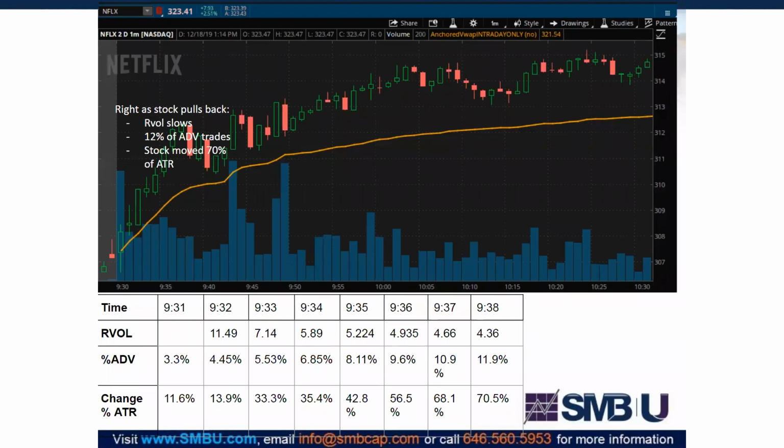And being able to look at this chart and a few others, I was able to see that right when that change finally occurs, there is a recognizable pattern in the volume, in the relative volume, and the acceleration of the chart, and to be able to identify that turning point.